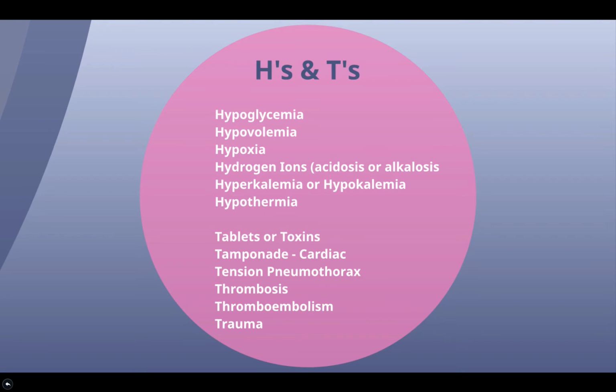And I've got them listed here, and they are hypoglycemia, hypovolemia, hypoxia, hydrogen ions, hyperkalemia or hypokalemia, and hypothermia. Okay? Tablets or toxins, tamponade, cardiac, tension pneumothorax, thrombosis, thromboembolism, and trauma. You need to memorize these, because if there's anything you can do to help prevent them from going back into cardiac arrest, you want to do that.